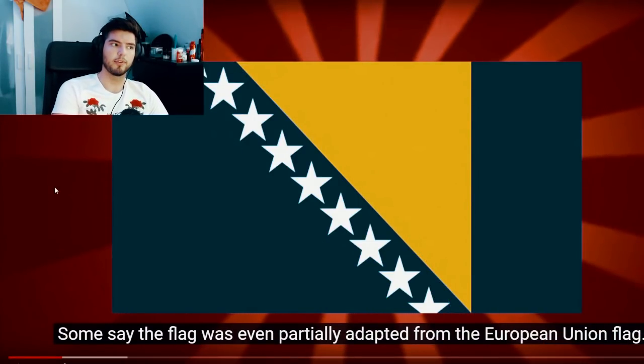Yes, it was adapted from the European flag because the stars represent our future goal to enter the European Union. I think it's bullshit; we should actually unite all the Balkan countries again, but given the history, that's probably not going to happen. But he's correct. Some say, but it's true.